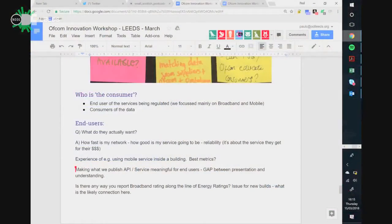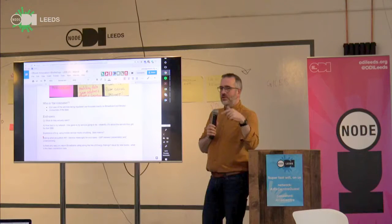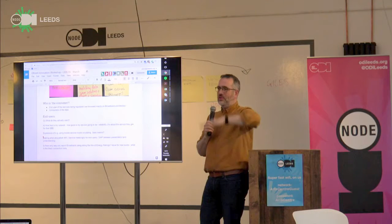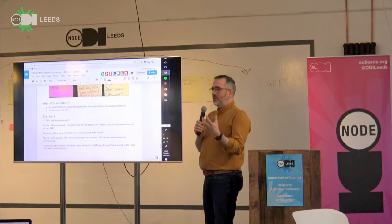Okay, so the more and more data we pile into this information, the more confusing it could get, and there's a gap between the data presented and the understanding of those users, so we just need to be aware of that. There was some thought about whether we could publish ratings along the scale of energy ratings, A plus, A plus plus, the red to green kind of marking about how good broadband is, making it a really simple kind of graphic.